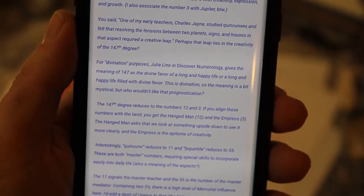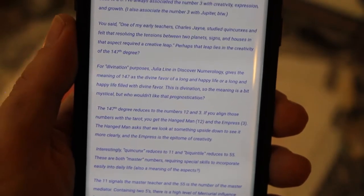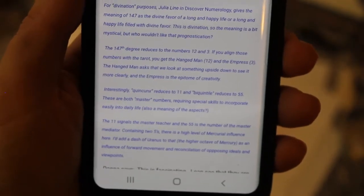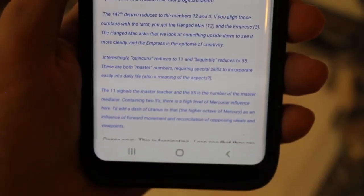they're linked to master teacher and master mediator through numerology. And I'm just seeing if I can get it here where you can see it. Oh, and then my camera cut out. I've got it noted though. But that also is not where I got the Jyotish. So let me just get the reference for Jyotish.